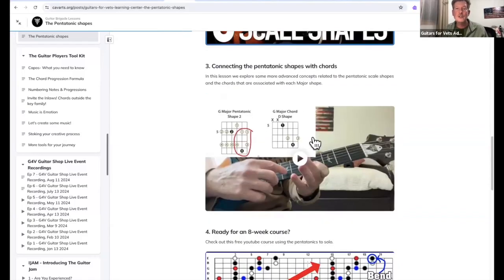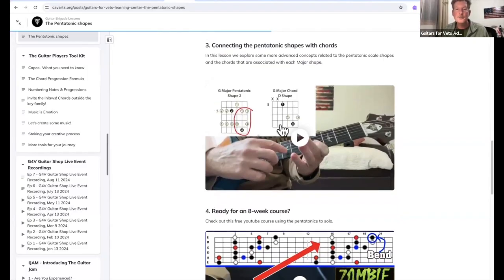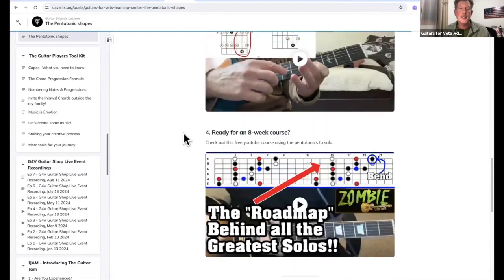Again, there's the 5 shapes. This was a live event we did on matching a pentatonic shape with chord shapes. There's a link to an 8-week free course on YouTube that's all about using basically 1.5 here and a half here to create solos as well. So we tried to make it a little bit easier for you to find some of the material that's on here.